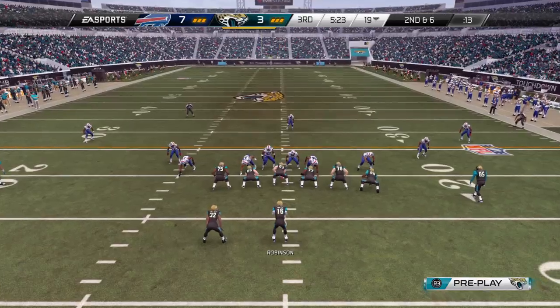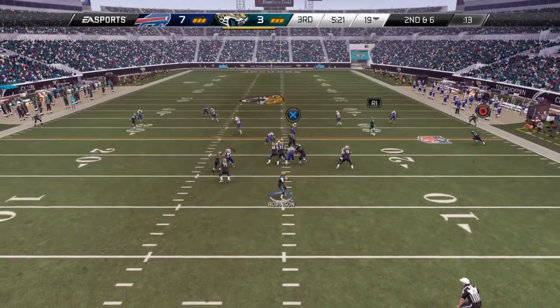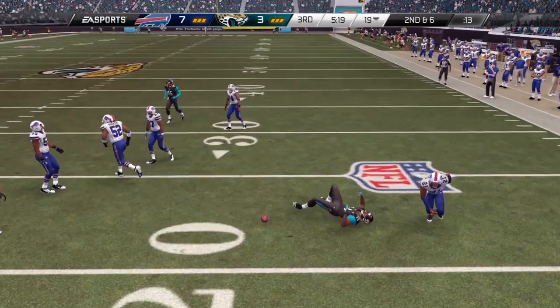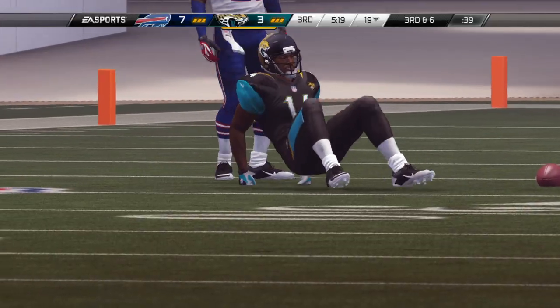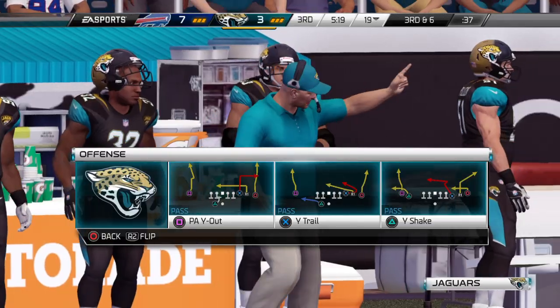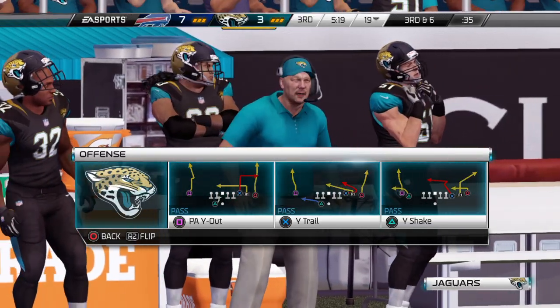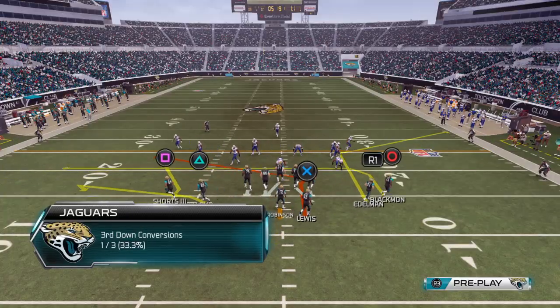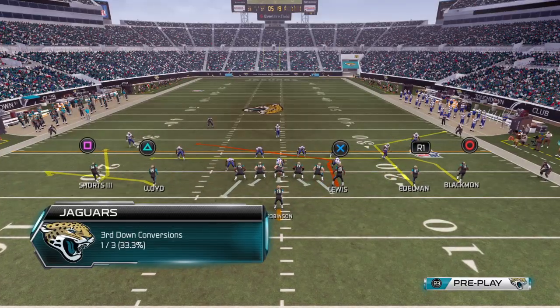Lloyd's going to get set in the slot for this snap. 2nd and 6. He's looking to the right here on this throw. Had it for a moment, but the ball is knocked out, incomplete. Well, it's so hard to do this nowadays, to jar the football out of the hands of the receiver, but the defender did it that time. He hit him. That football came loose. Incomplete pass.